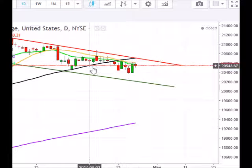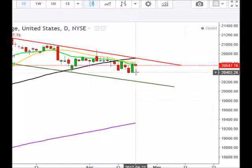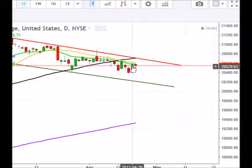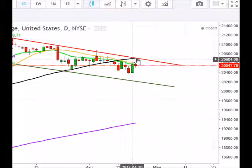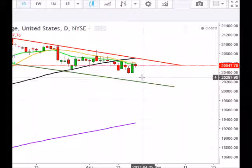We did try to hold this 50 back here, but were unable to get back above. And even though we had that very strong day last week on Thursday, I believe it was, on April 20th, we could not close near or above my moving averages here, which act as resistance when prices are below, and as support when prices are above. So we are still below my moving averages and below the 50. I still see further downside for the Dow Jones Industrial Average.